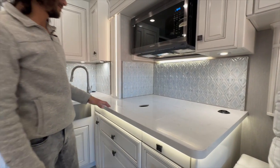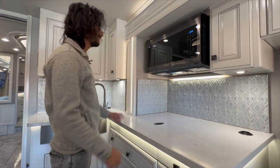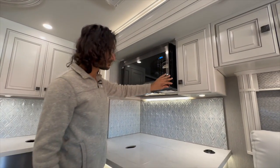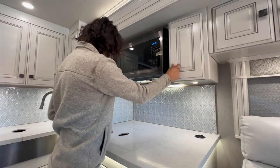Beautiful countertops here. Love the backsplash with just a splash of that little icy blue. It looks like an iced blue if you're asking me. Very nice, smart Samsung microwave convection oven here. By the way, the handles on the cabinets are like these stone pieces. They look really cool. Storage there with adjustable shelves.